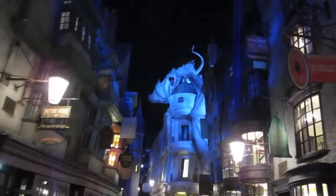Right as I walk in, the dragon goes insane and blows fire out of his mouth. They have all the shops here and a dragon up there. Does anyone know what kind of dragon that is? If you know, leave it in the comment section below. I'm gonna go check some things out.